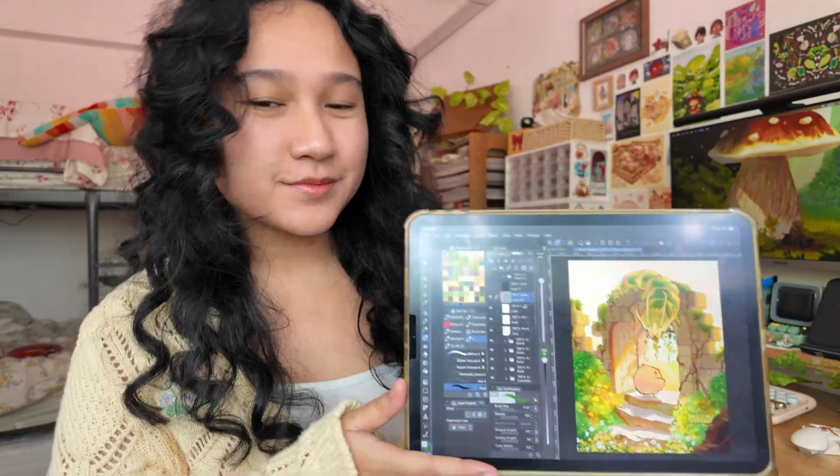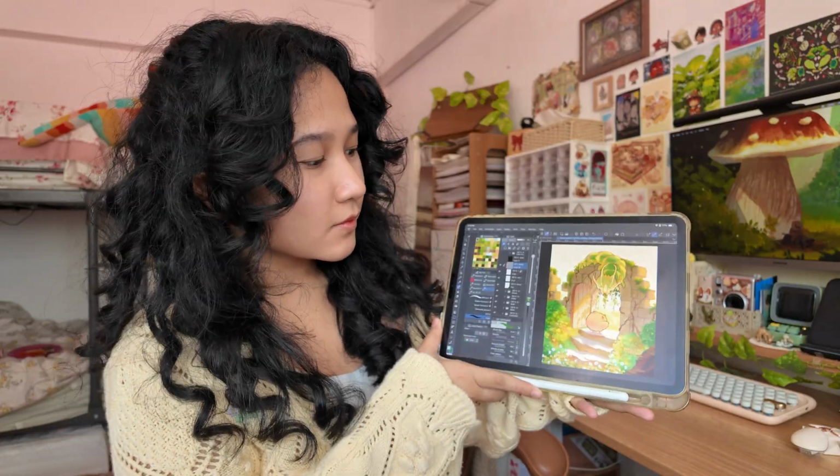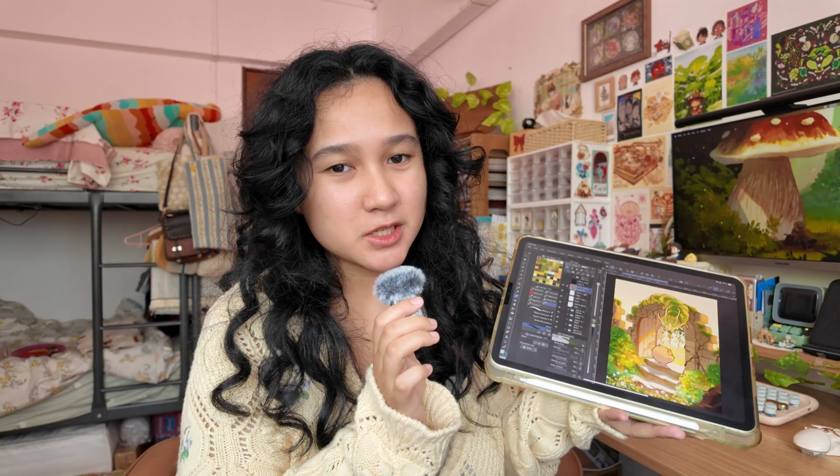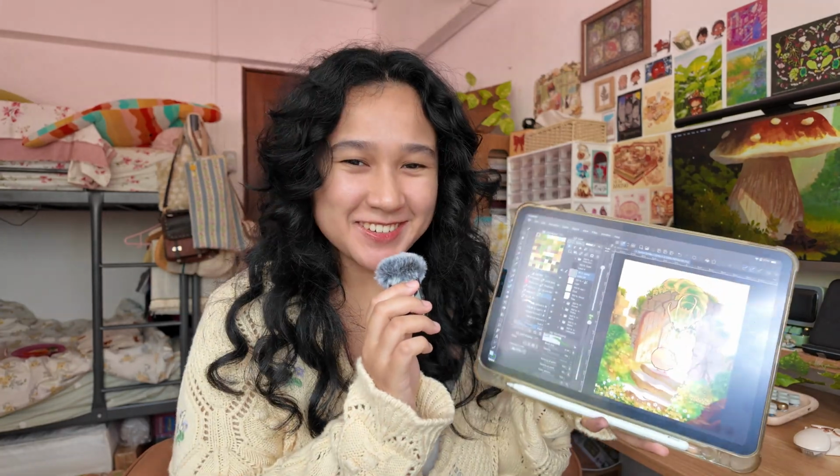So it's finally complete. I'm going to print this out and see how the colors turned out, and maybe do some adjustments to the colors. Yeah, oh gosh, I'm so excited.